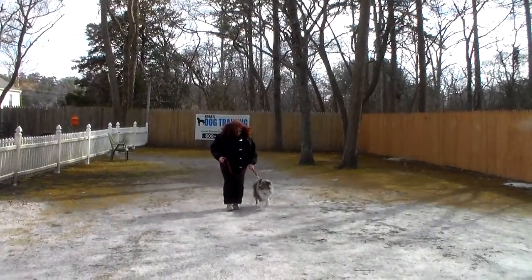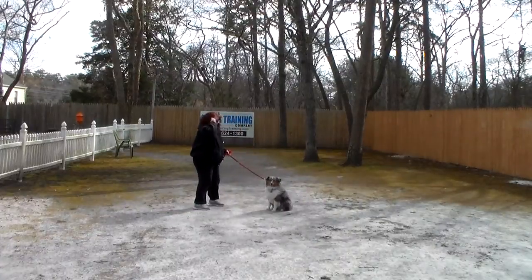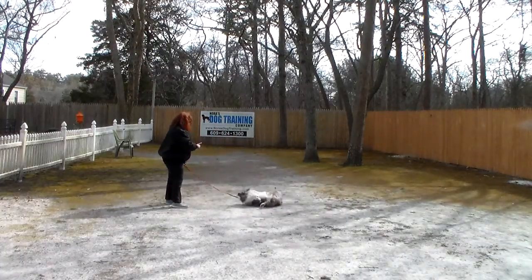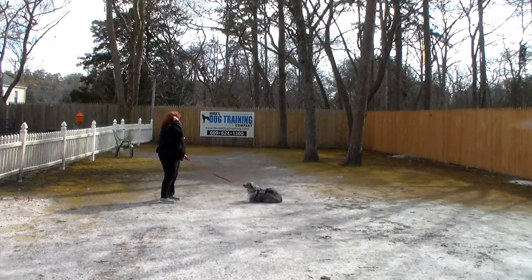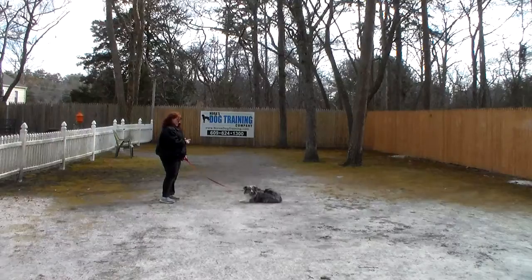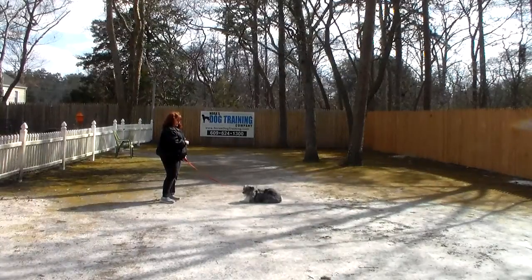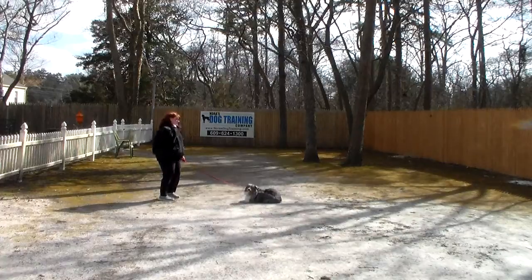And the last command that we're going to demonstrate for you is Jackson's down from a distance. So Brandy leaves him in a sit stay. She's going to use her right hand to give the command. She drops him into a down. This is his rollover thing. But as long as he doesn't stand up, that's still considered a proper down stay. Even in an obedience trial, as long as they don't stand up, it's still a down. And we're not in an obedience trial, so I don't think we have to worry about that.